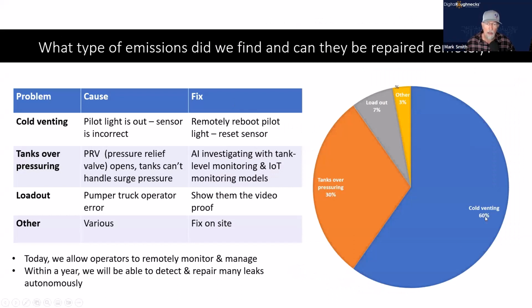And so I put this pie chart together, and I was asking my guys who've been running this for a couple of years to categorize these into broad categories. Okay, well, 60% of what we see is cold venting, 30% tanks overpressuring, 7% load out, and then there's other, right? So when you tend to think of leak detection, you're thinking, oh, some random part that needs to be tightened down. But really, cold venting is a category of a combustor not combusting because a pilot light might have gone out or something.